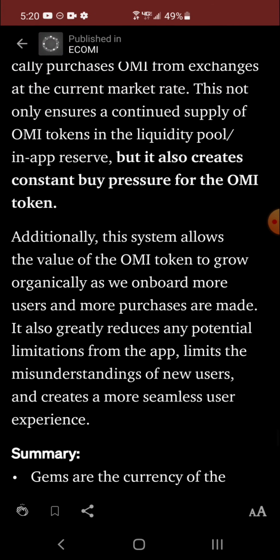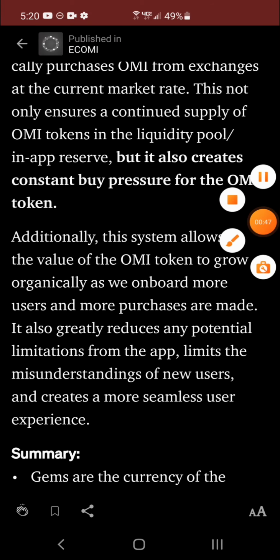Additionally, this system allows the value of the Omi token to grow organically as we onboard more users and more purchases are made. It also greatly reduces any potential limitations from the app, limits the misunderstandings of new users, and creates a more seamless user experience.